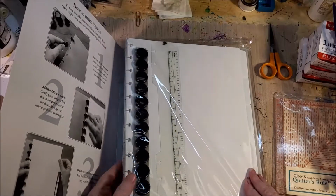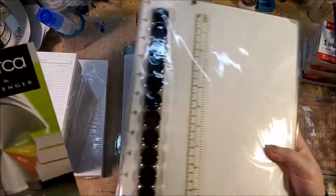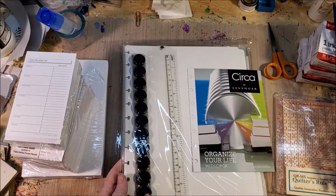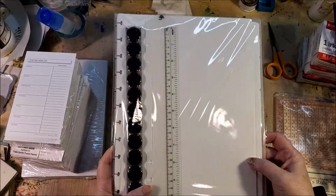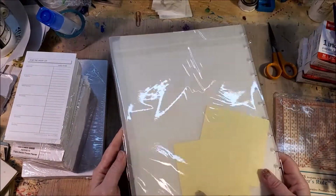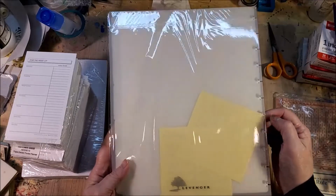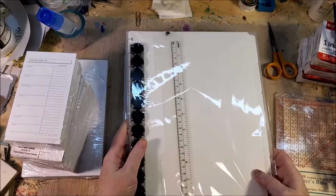Okay, well, it's disc bound pieces. These are punched for disc bound. There's discs in it, so those discs are worth more than 99 cents for sure. There's tabs. There's a ruler. Oh, there's a big sheet of, oh, okay. A couple of big sheets of plastic that are already punched for disc bound. This might be fun to cut in half and make a fun disc bound journal out of.